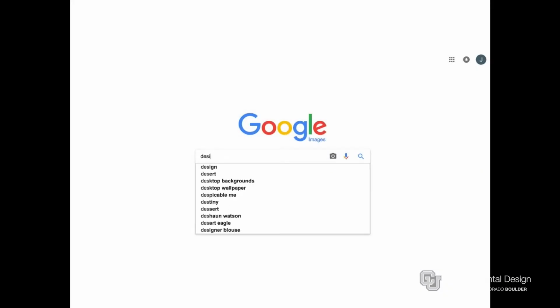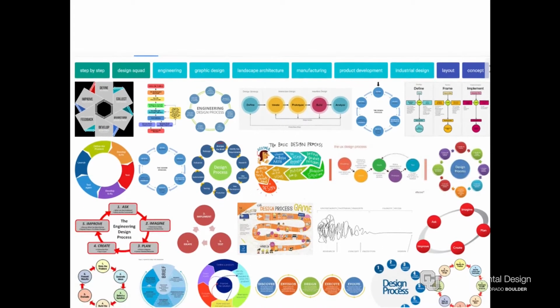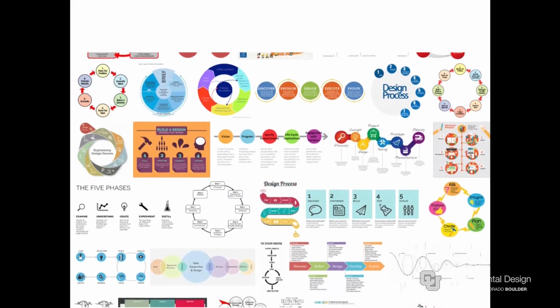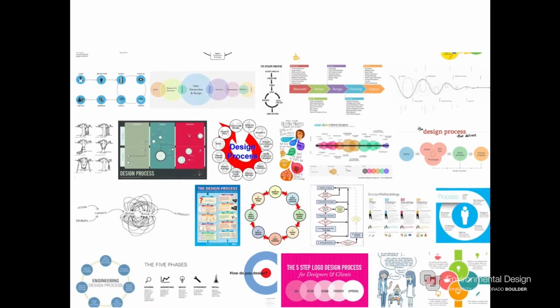Process: a series of steps or actions taken in order to achieve a particular end. A quick Google search will show that the design process is defined in many different ways and varies from different disciplines of design, but usually tends to have elements of a cyclical nature or a linear nature of step-by-step processes.